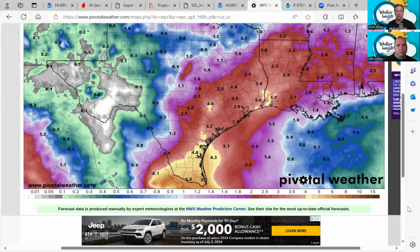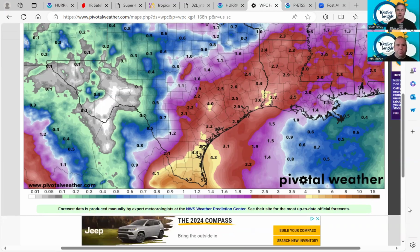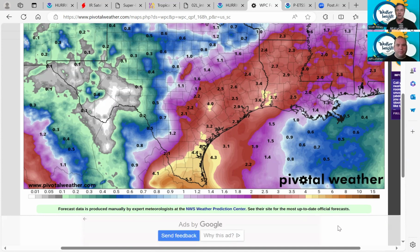We also have, remember, 96L. Well, we haven't talked about that or shown that disturbance, but that is going to be following Beryl's path. National Hurricane Center still giving that a 20% chance of development. But I think what's more meaningful with 96L is the continued moisture it'll bring into the area.